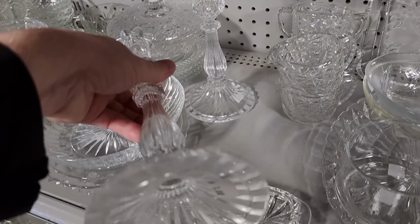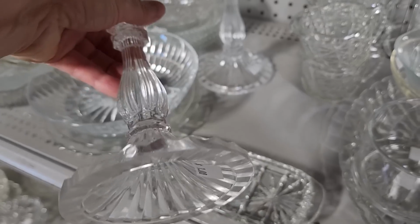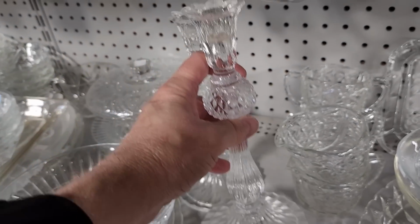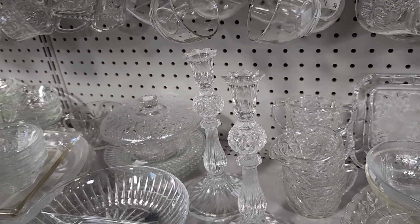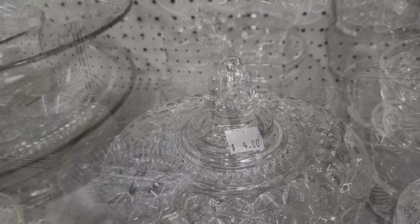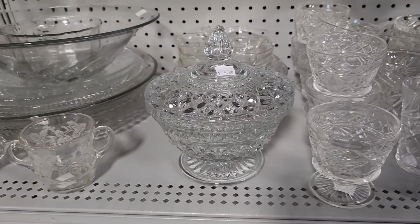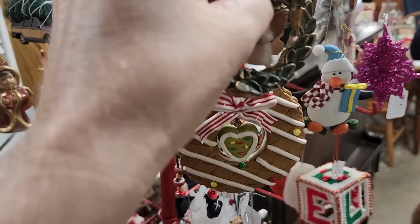And I thought these were going to be heavy, but they weren't. So a dollar, I guess they were just glass. They were beautiful, though. And like I always say, these are perfect. Get one of those, $4, put some candies in it, give it to someone for Christmas. They're going to love it.